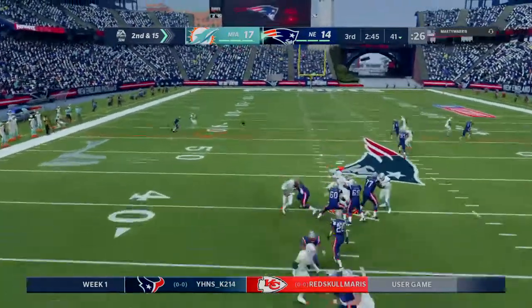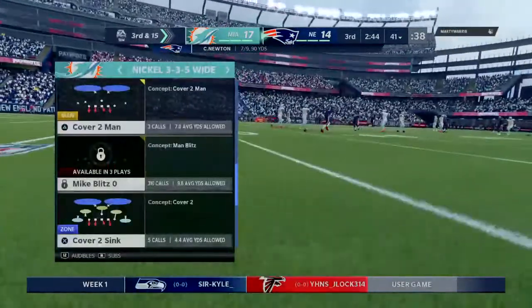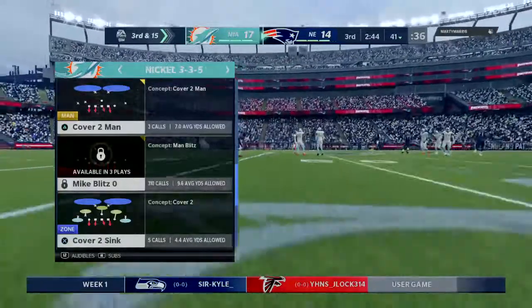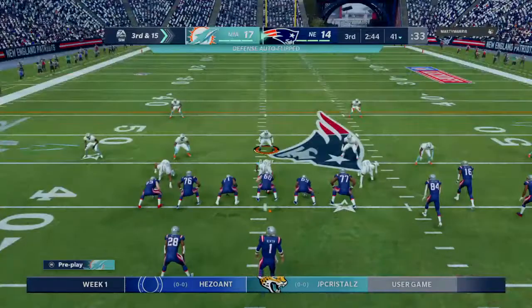Out of the gun, Newton. Incomplete, almost intercepted. They haven't picked him off yet. Would have been a great time for the first, but instead it's 3rd down. 3rd down and 15.